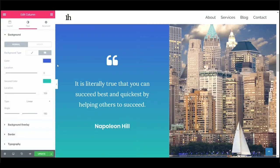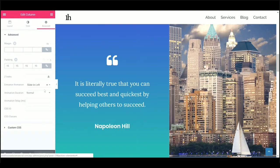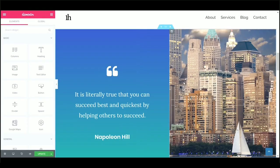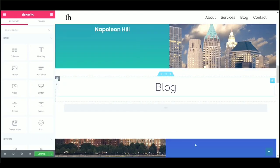Now again, I'm not going to take you through it, but remember we can change these two colors and you could change it to whatever colors you'd like to have here. Okay, so another really cool thing that we can do. If you go to advanced, and we go to slide in from left. So that's what we've got at the moment, but you could have it as slide in from down. You could have it as slide in from the right. So that means when people scroll to this area, it's actually going to come in like that, which is just really effective. Okay, so scrolling down, we've now got our blog.